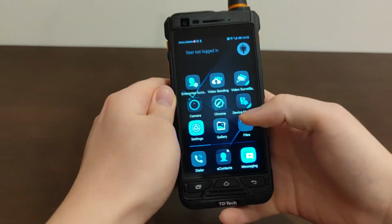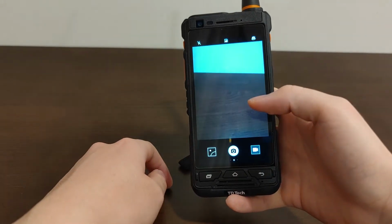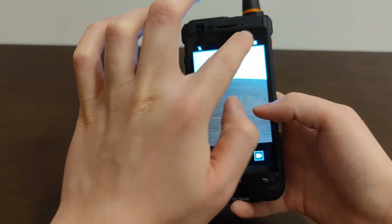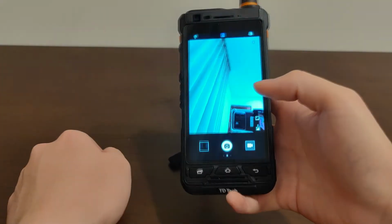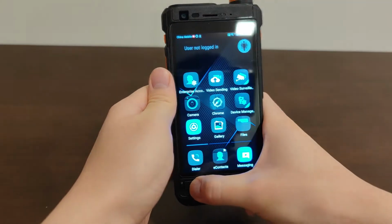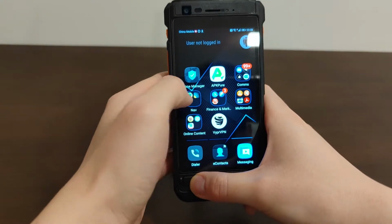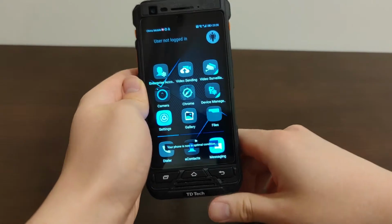Other creature comforts that you would expect from a smartphone: it has a camera, which is cool, front and rear camera. Let me just duck my face out of the way so I don't dox myself. Boop. Yep, it has both front and rear camera. And we already mentioned that it has access to all the usual Android apps. So that's pretty nice.